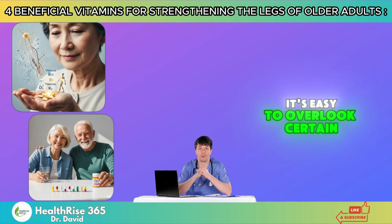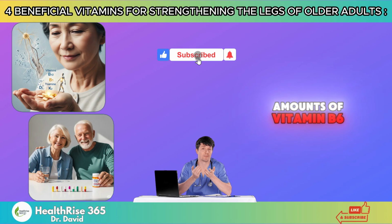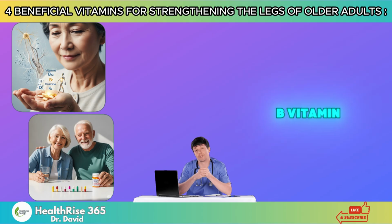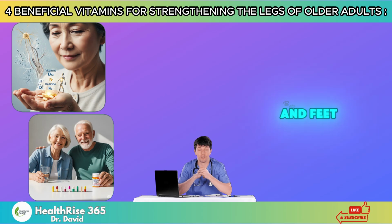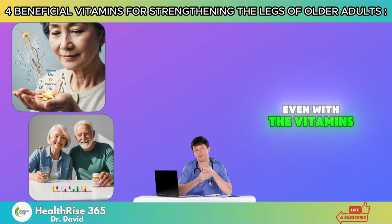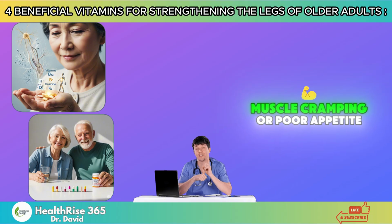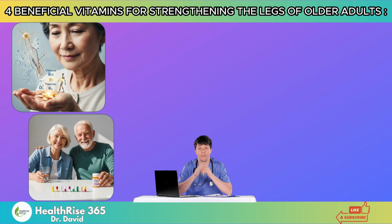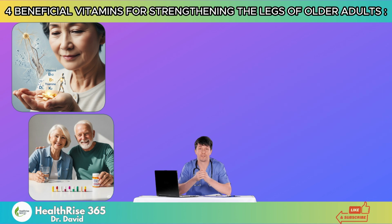It's easy to overlook certain adverse effects. For example, taking large amounts of vitamin B6, not discussed here, but a common example of B vitamin excess, for months can cause tingling or numbness in your hands and feet. Even with the vitamins discussed today, too much D3 can cause headaches, muscle cramping, or poor appetite before more serious issues appear. Always monitor for any subtle changes in your mood or physical sensations, particularly after starting a new vitamin.